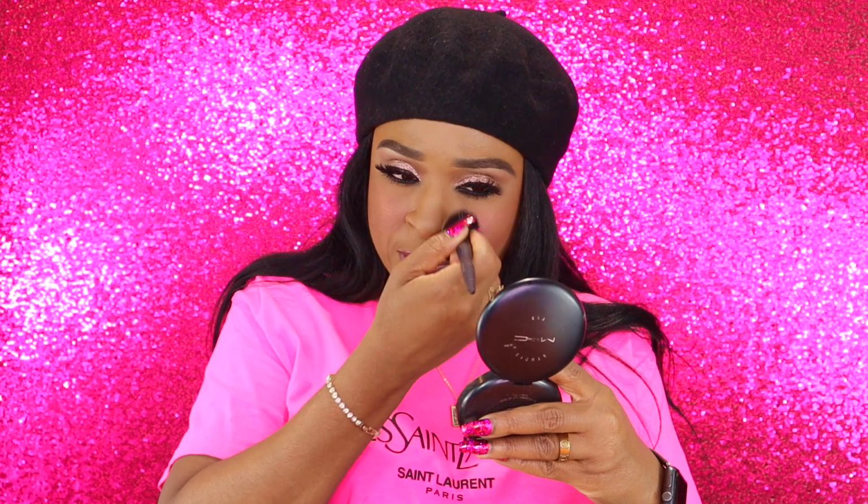I don't know if you guys ever tried the Morphe setting spray, but it's not a spray that, I feel like with the Mac Fix Plus, when you spray it, you're drenched. If you want that drenched look, you're not going to get it from this setting spray because it's very much a mist. You really feel it. But wow, that smells really good. Normally when I spray myself with any setting spray, I just take a little powder and retouch my nose because I don't like my nose to look shiny.